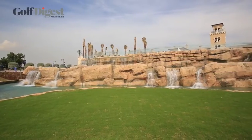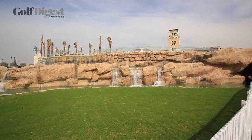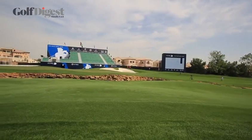Some big changes to the 18th as well. We see here the fountain that was a long time in coming, I guess, the clubhouse, and obviously moving out of that temporary clubhouse now into the new home. It's a spectacular facility, isn't it? Oh, it is. And also what a great viewing gallery for the members this year, for spectators. They can look straight down the 18th.